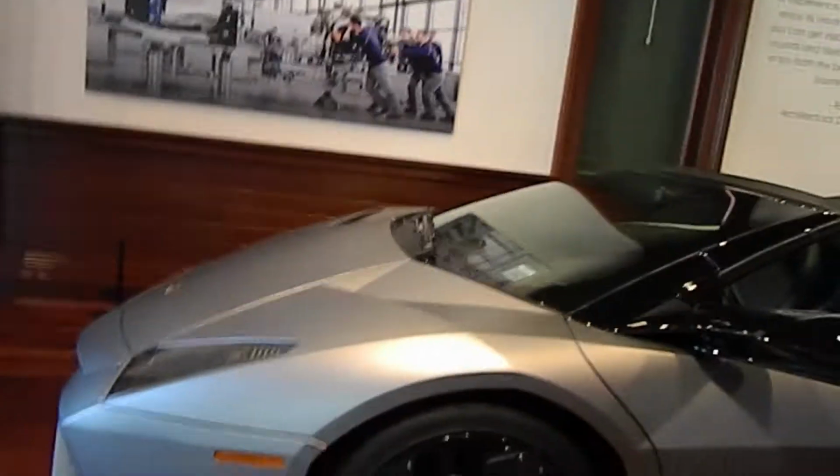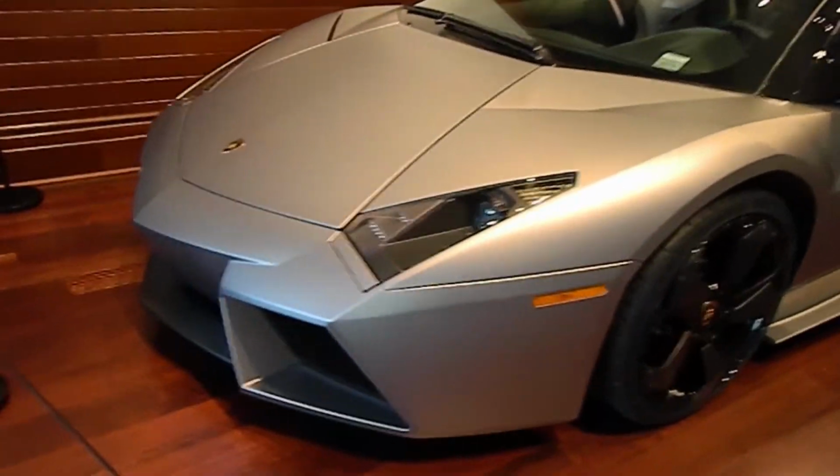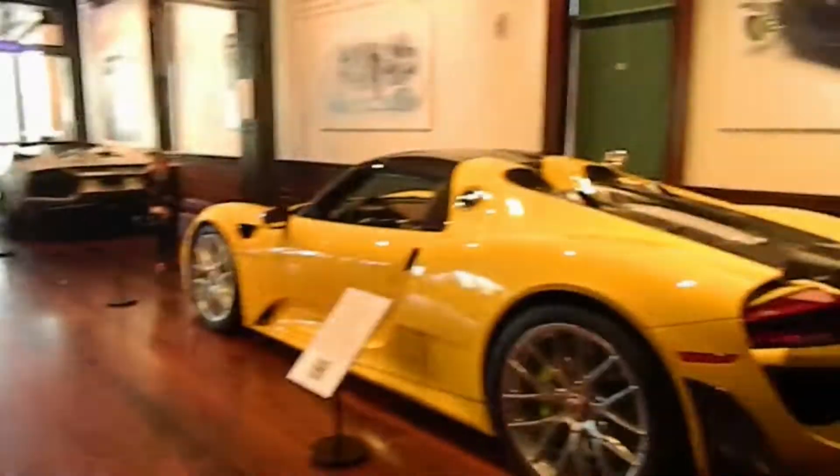It's got those super cool rims and that aggressive front. This car right here could beat every single car in this room. When I say every car, I mean every car in a drag race.